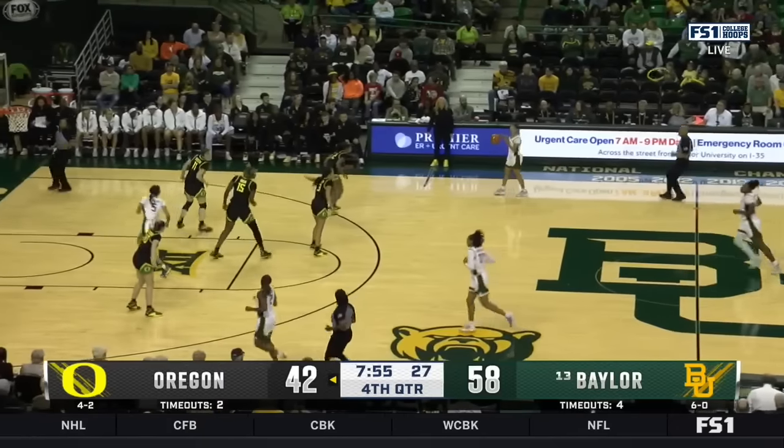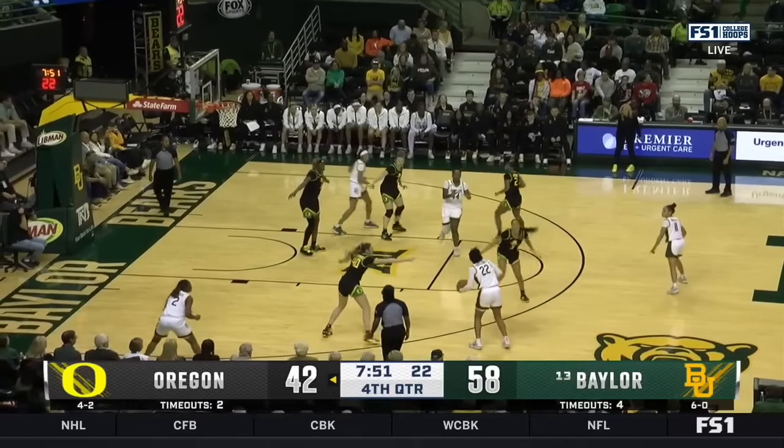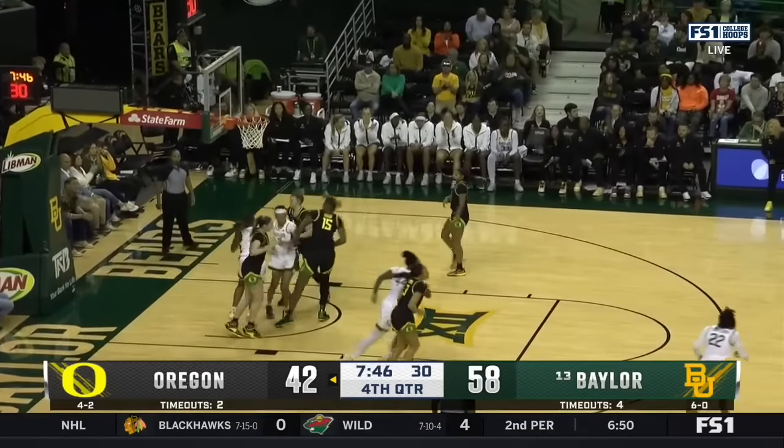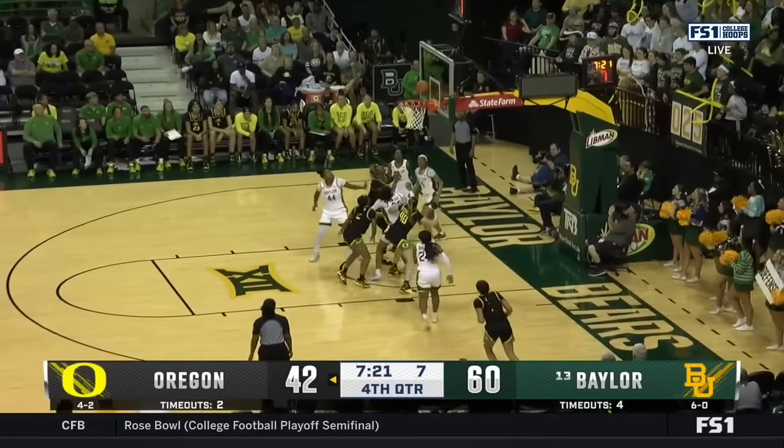Chance Gray last year had a string of 32 straight free throws made. Cuts the lead down to 16. And the role for the players, they want a little more selflessness. How about the double pump?